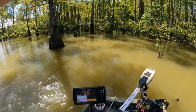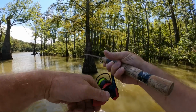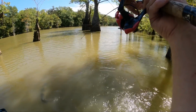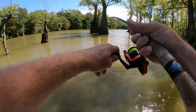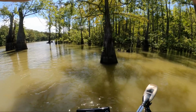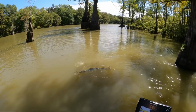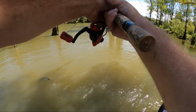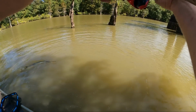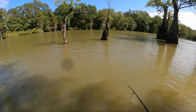Let's see what we got here. Okay. Let's give me my lure back and you can go free. I'm gonna have to start taking y'all home and eating you if you don't behave. Man. Yeah, he tried to shake it in, so I must have him hung. Yeah, he got his mouth open now. Leave my crappie alone and we won't have this problem, buddy. There he goes.